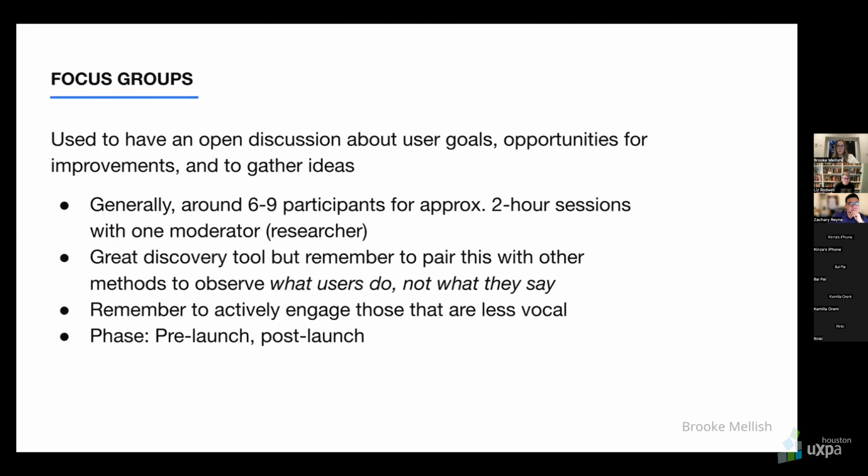Another one would be focus group, kind of like I talked about doing it with our internal teams, but you can do this with customers or end users as well. So this is for having open discussion about user goals, opportunities for improvements, and to gather ideas. Generally, this is about 6 to 9 participants for about 2-hour sessions with one moderator or researcher. This is a really good discovery tool and a really great way to gather lots of feedback really quickly. But it's really important to pair this with other methods because a lot of times users say they do something and it's quite different than what they actually do.